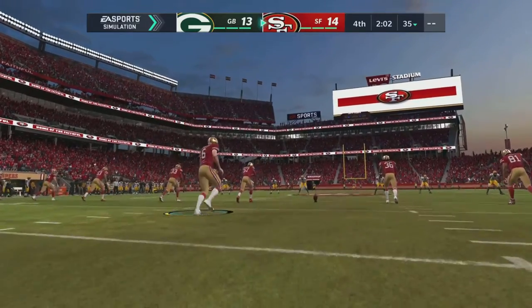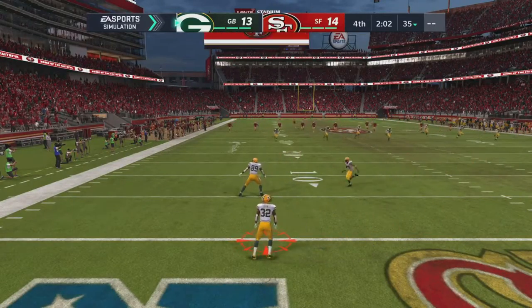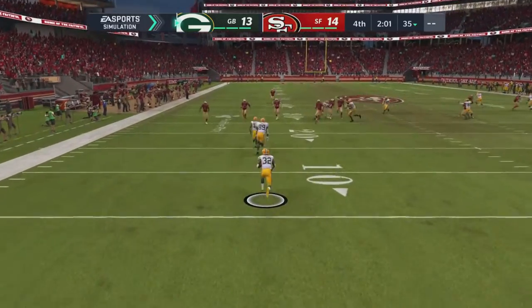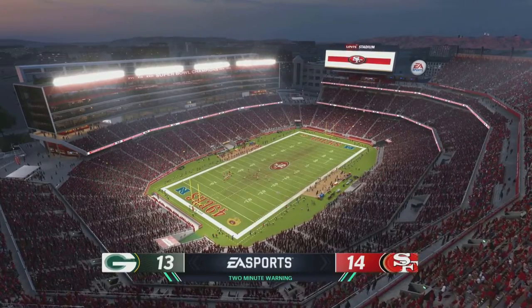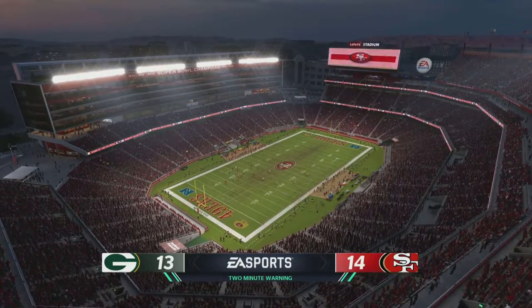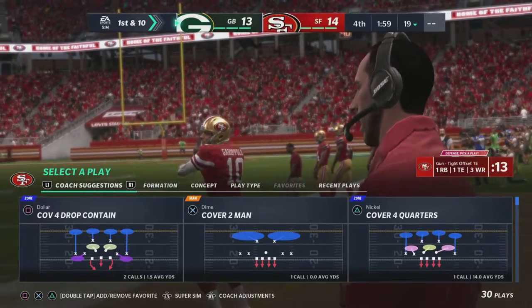Here is Wisnowski to boot it away following the touchdown. And he won't get this to the 20-yard line as he's down at the 19. Less than 2 minutes to play. Down to the wire we go in a one-point game.